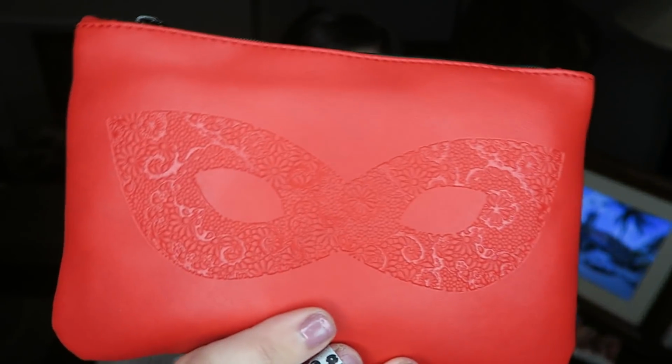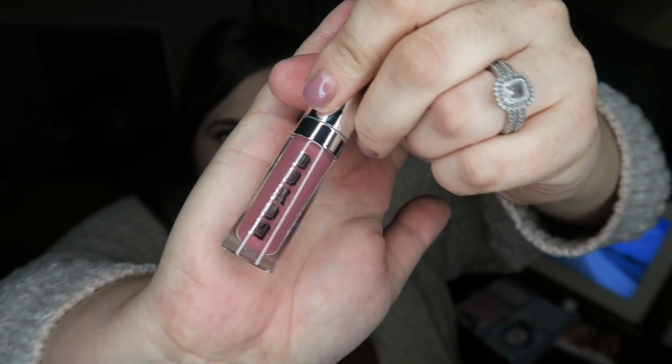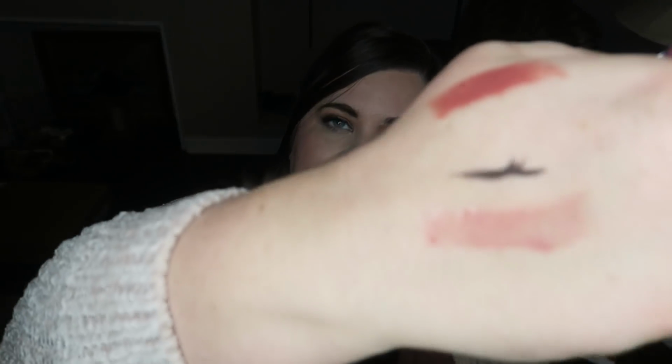So this is my Ipsy this month and I really like the bag. It's got like a mask. It's cute. The funny thing is I got another Buxom lip product. Well, it's Bare Minerals, but this one is Buxom. The other one wasn't. And this is Buxom in the shade Dolly, which I've had before. And it's like a mauve color, but it's a lip plumper. But I really like this color. It's a little bit sheerer than the other one, but it is a lovely color and it looks good on, I would imagine, everybody. So I'm happy to have another one of these for my purse.